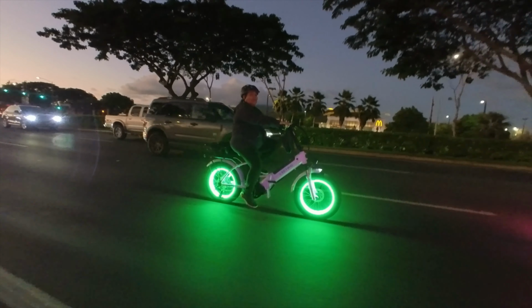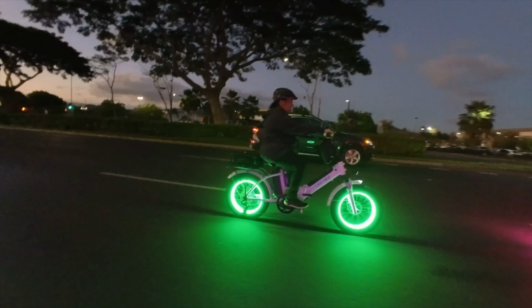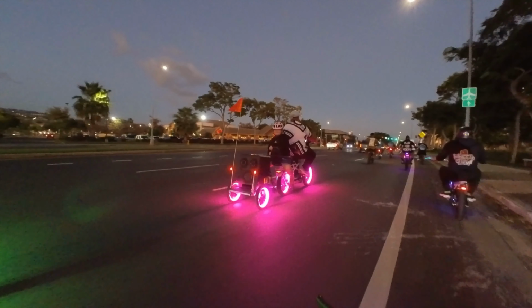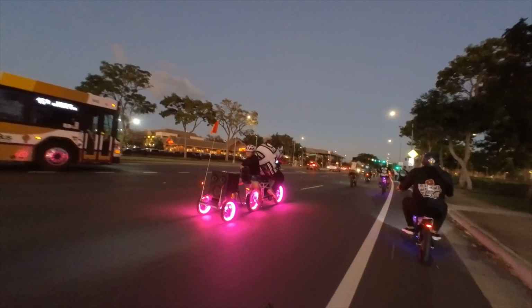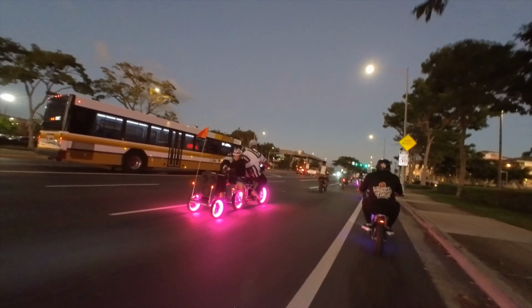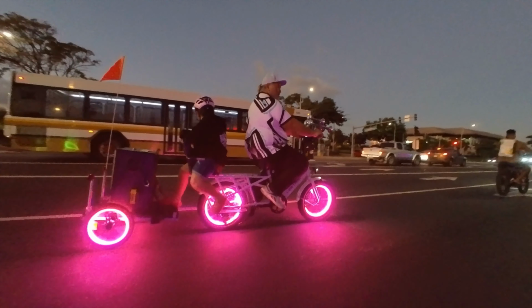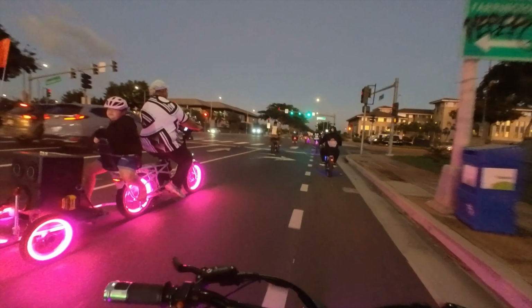Right there, how nice. We got Mona rocking the CCLEDs in green. Emily and Alani over here rocking the pink LEDs, and they just did a recent upgrade to their bike. Now even the trailer gets CCLEDs. Check them out. Styling and safe. Love it. There you go. Alani bringing the aloha.